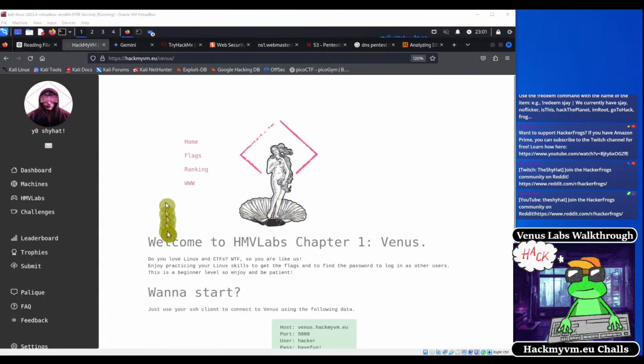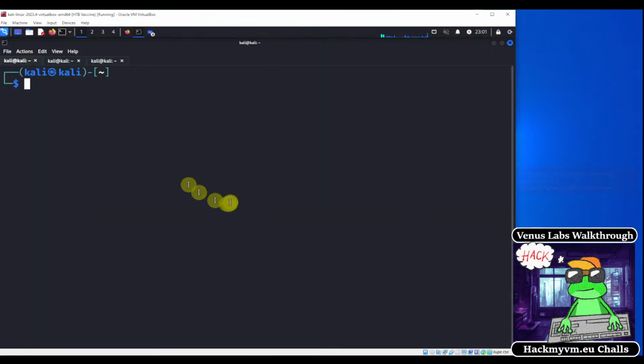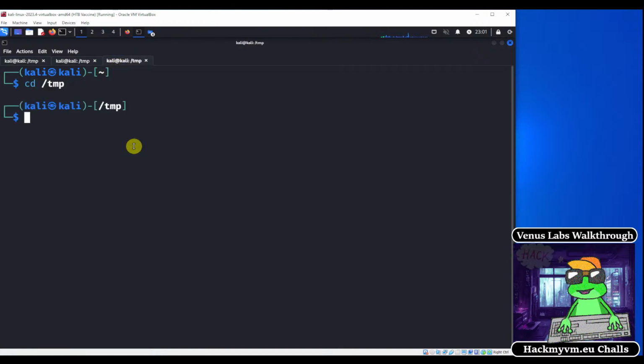So the first thing we're going to do is the Venus labs, and we left off on level 11. So let's continue, and I'm going to move into my temp directory. I've got 3 tabs over here, so we can hack on 3 different fronts, although I don't think we'll necessarily use 3 terminals at the same time, but we might. We left off on level 11, and that is the Lucy user.